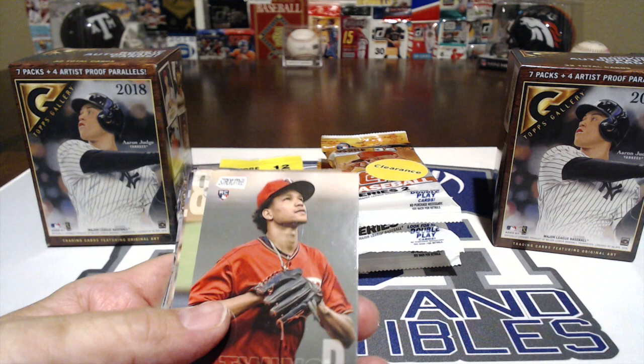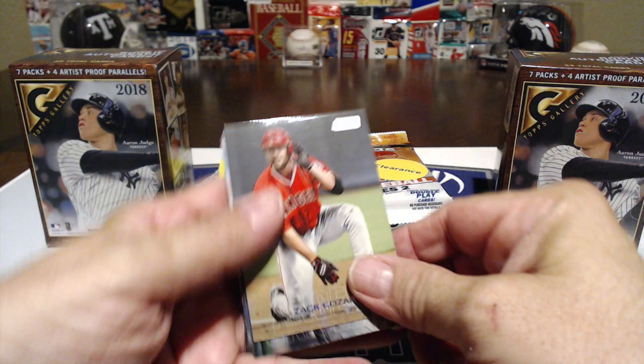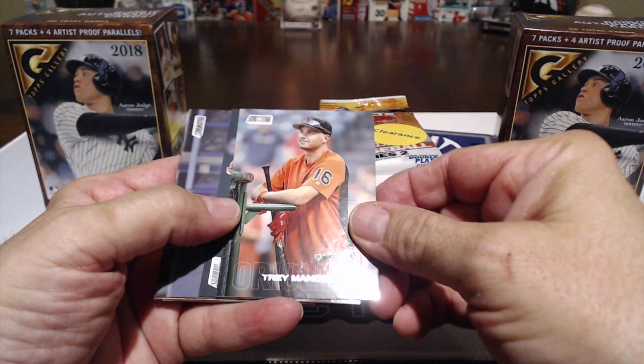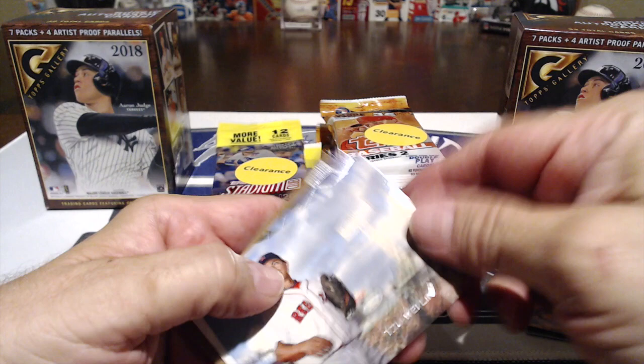So this is the 2018 Stadium. We got Felix Jorge of the Twins. Zach Cozart. Trey Mancini. Clayton Kershaw, it's a good one. Didi Gregorius, another good one. Corey Kluber, that's a good one. I thought I saw Yelich. Tzu-Wei Lin, probably said that wrong.